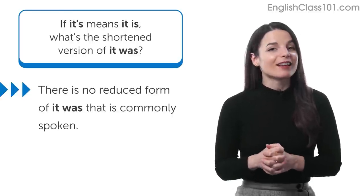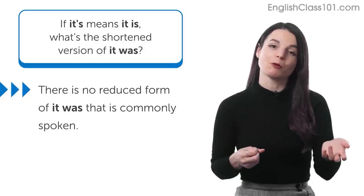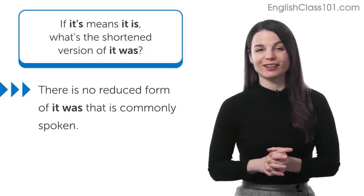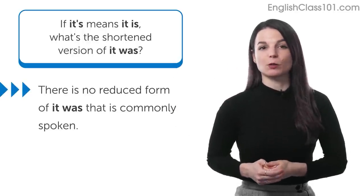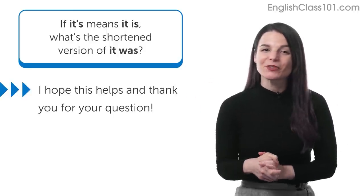So "it's" can be used to mean "it is." It can also be used to refer to the possessive form of "it," but we don't have a reduced form of "it was" unless you go way, way, way back in history and find "twas," which doesn't get used very much these days. But I hope that this answers your question. Thanks very much for sending it along.